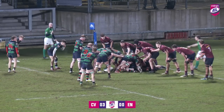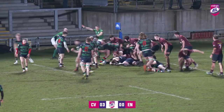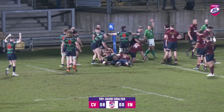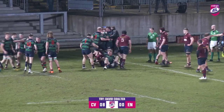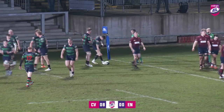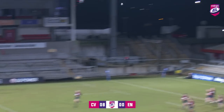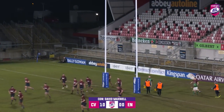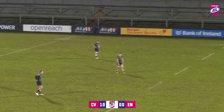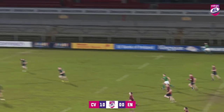But the Maroons aren't going to let that whitewash be crossed quite so easily. Brilliant defence, although we have an offside penalty coming. That's Clogher Valley, and they have made it in. A little bit of a snipe. Wow. Halfway through this first half, Clogher Valley 10, Enniskillen 0.